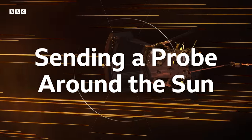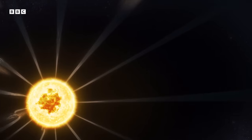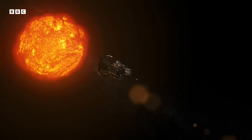Very first data we got from Parker Solar Probe, for maybe 15 minutes, we were thinking there is something wrong with the instrument. Only to realize that now the instrument is working perfectly, and actually what we are seeing is physics. It's physics that we have not seen before.